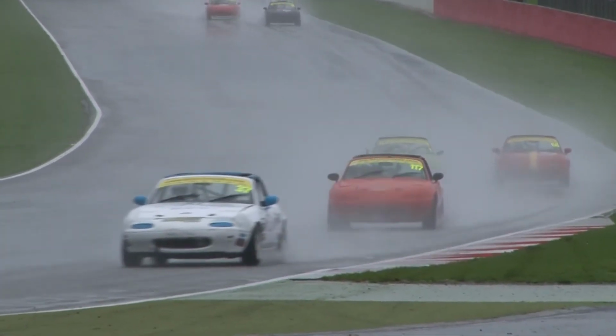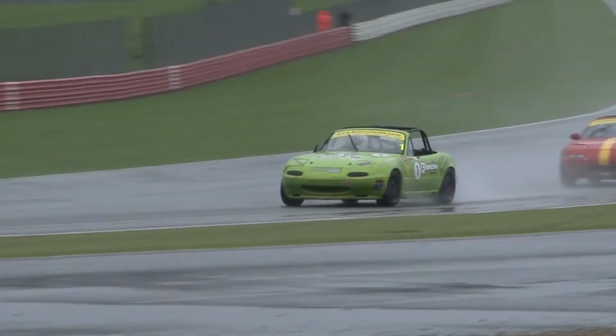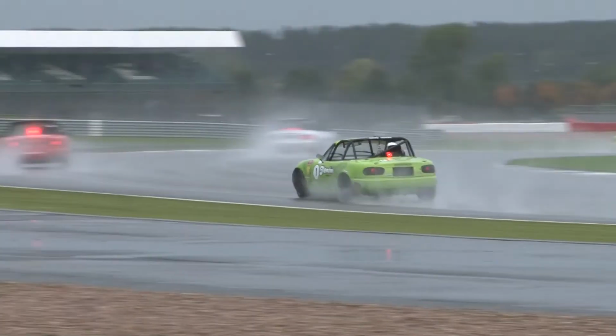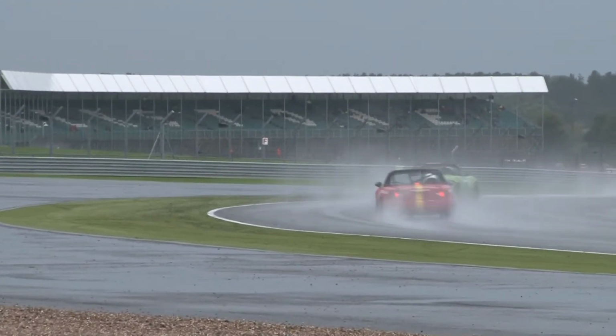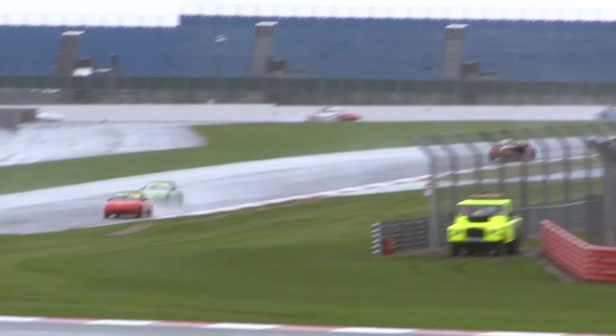As the guys come down towards Stowe. Such are these conditions today. It's a credit to all these drivers that we haven't seen a safety car because somebody's been beached in the gravel trap. We haven't seen more cars off or a couple of spins, but credit to all these drivers.